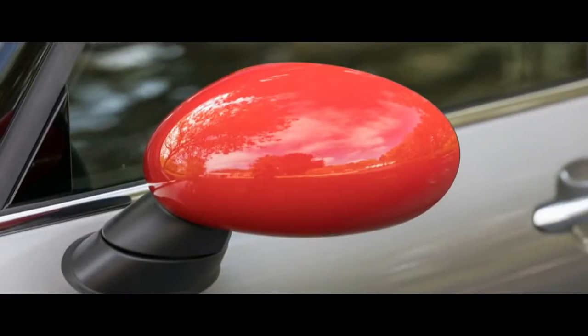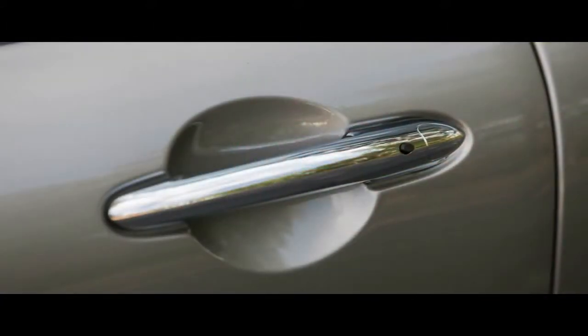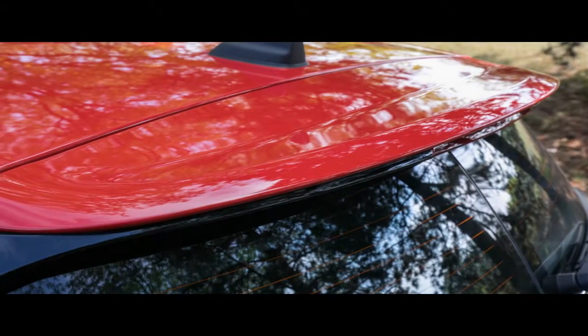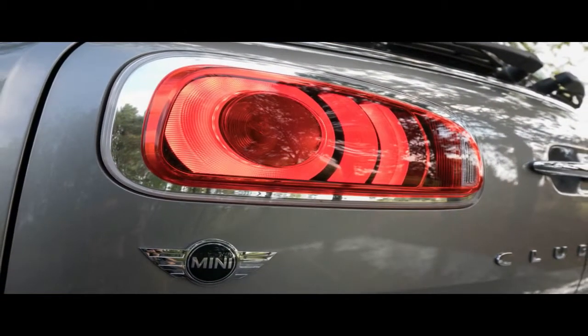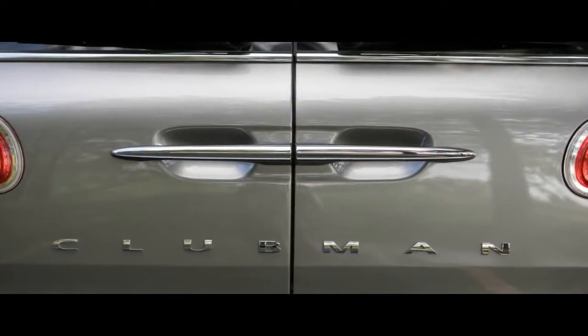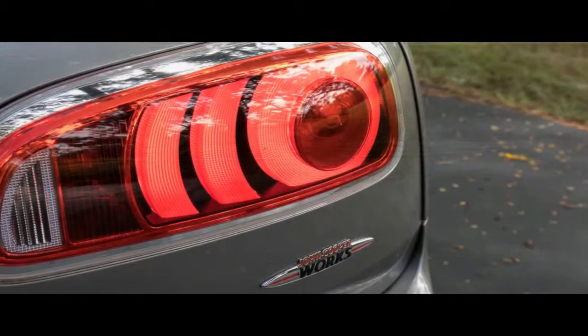Thus, while this 3,430-pound Clubman's 6.7-second 0 to 60 mph time beats the similarly heavy all-wheel-drive Clubman S by 0.6 second, it's 0.1 second slower than the much less expensive front-drive Clubman S with the available automatic transmission. It's also notably off the 6.0-second pace Mini claims for this model.